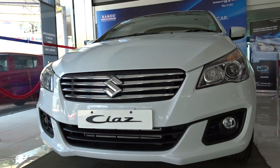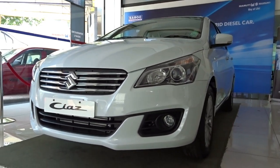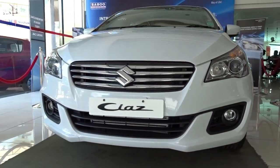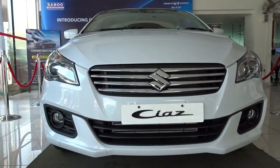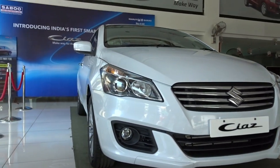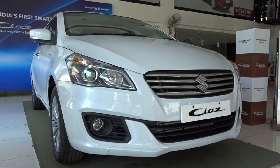Now, finally, the Ciaz has struck gold for Maruti in the C segment, the only segment where they had been deprived of all the glory. Now that they have our attention, they are all set to take the attack to the opposition and further intensify their onslaught by offering a revolutionary technology that is not only eco-friendly but also pocket-friendly without having to compromise on the fun factor which we all hope for.